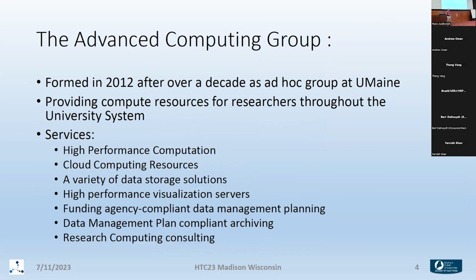And as I said, we formed in 2012. The ACG, we're here to provide help to researchers in any way we can, primarily in computing. We offer HPC, cloud computing, data storage and visualization capabilities, and through outreach, we work with grant writers to come up with data management plans, and again, any way we can as far as helping people to be successful with their grants.